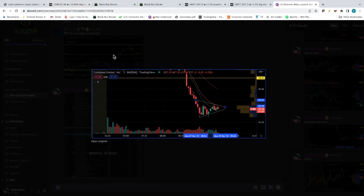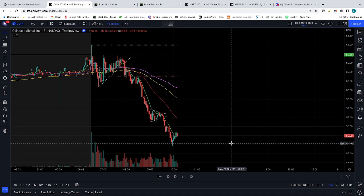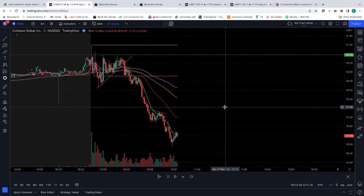So these are the setups that I'm putting out on the Blackbox Discord. Just want to highlight these as ways that if you're following along there in the room, how you could have used these posts to scalp along as we see these setups play out.